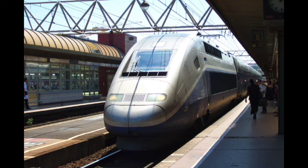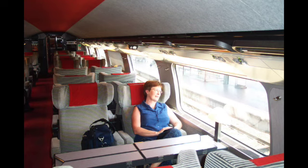The next morning we boarded the TGV train from the Lyon station heading to Paris, and we had a lovely car that we were in, and we were able to watch all of the scenery as we went by.